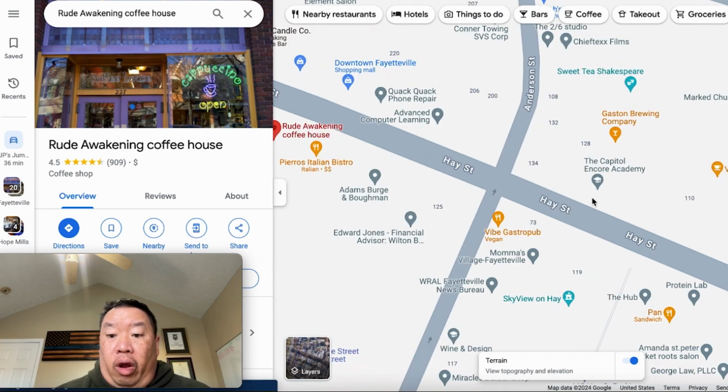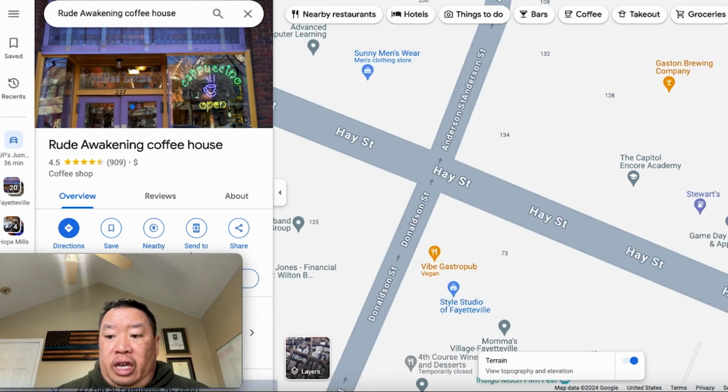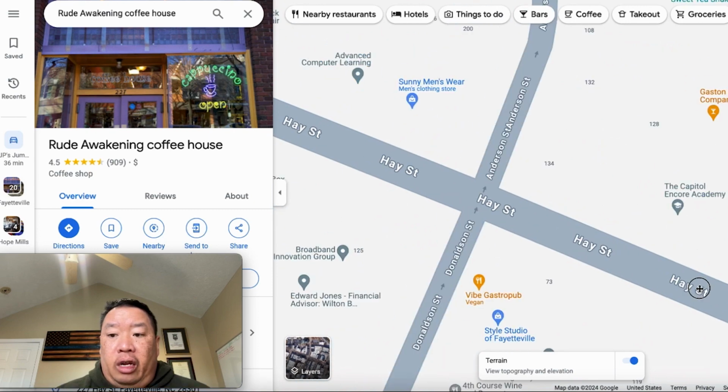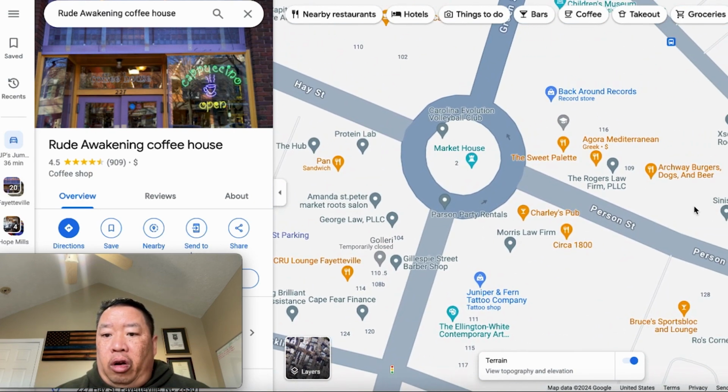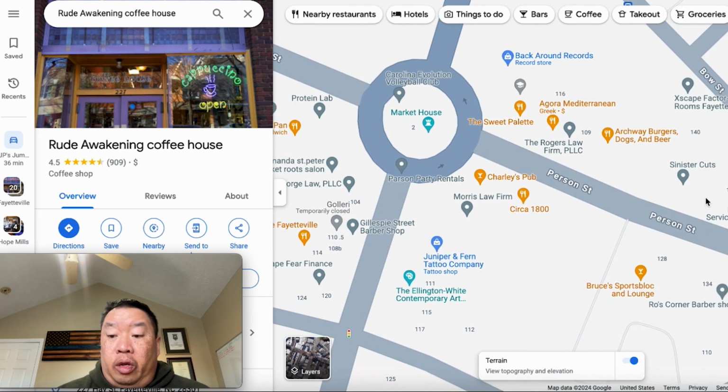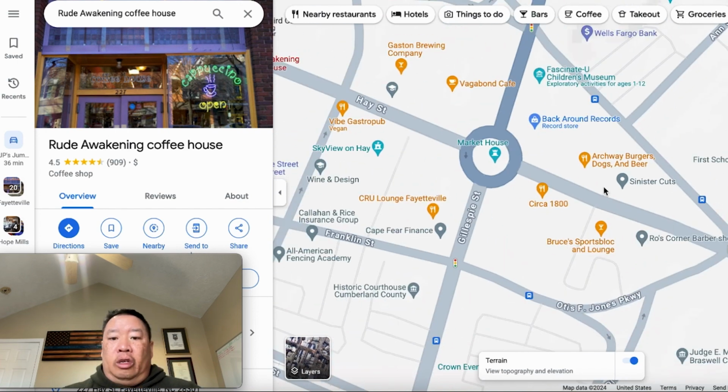If you're looking for a great burger place and you're downtown, definitely check out Archways, or Arches. Here it is. Archway Burger, Dogs, and Beer. Real good burgers there. I love their burgers. They're pretty good. I love them too much. So that's the downtown area.